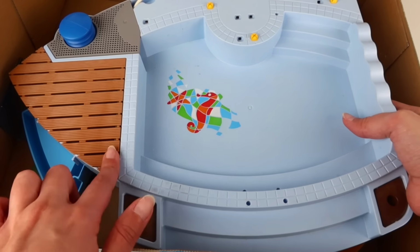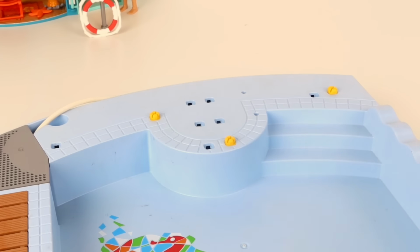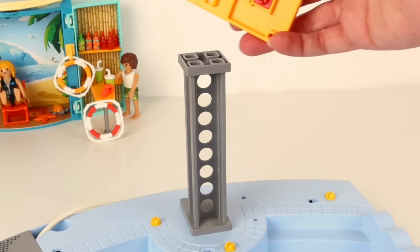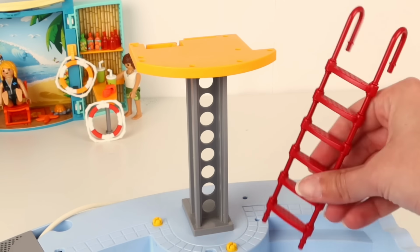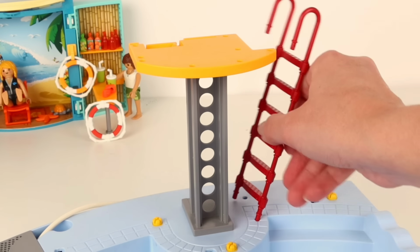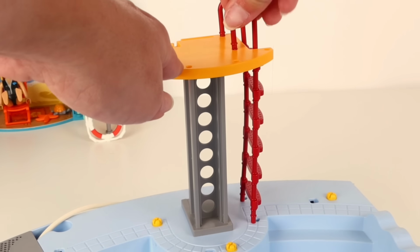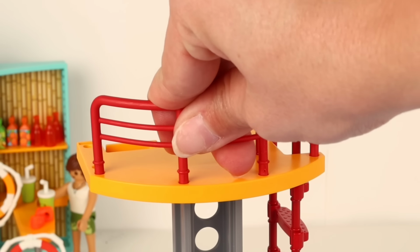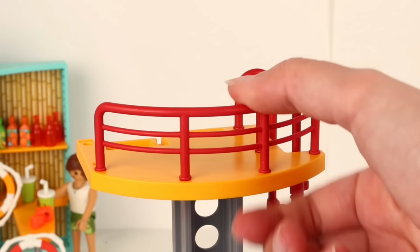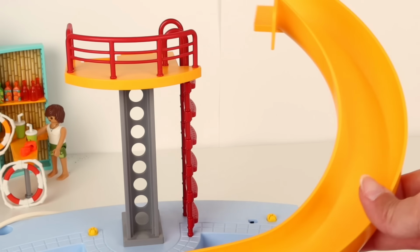Let's start with the main pool. Let's assemble this part here now. Can you guess what it's going to be? I hope this helps. Let's put these stairs. These safety gates. And the most important piece, our slide!